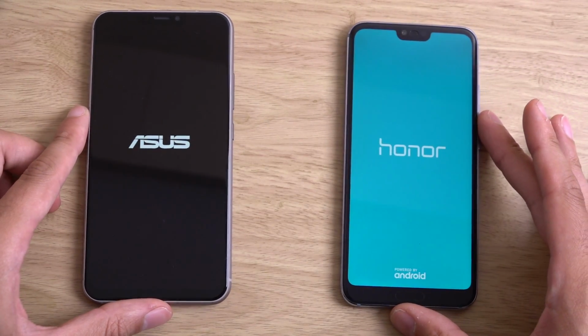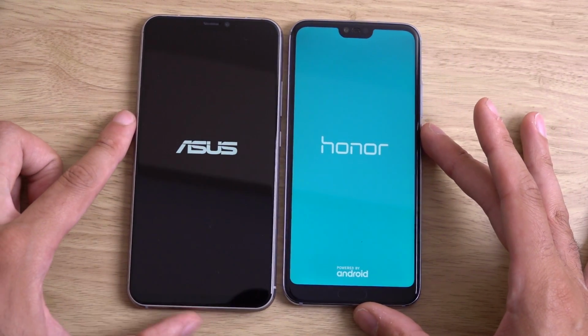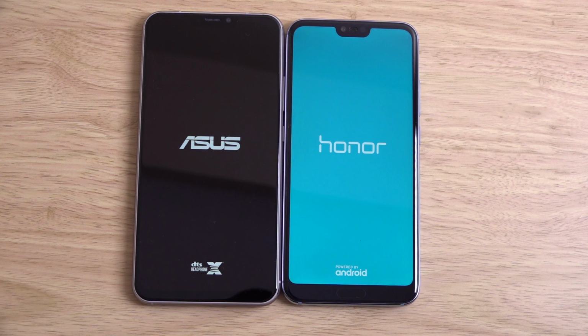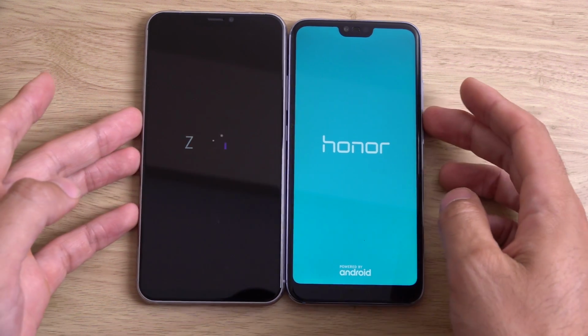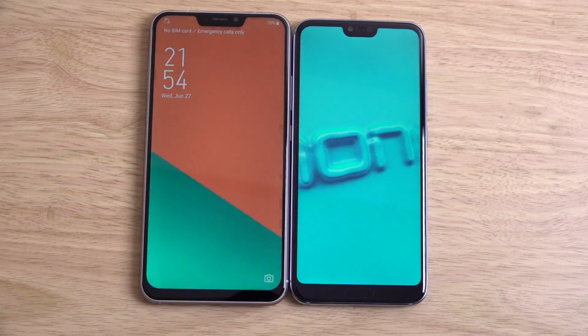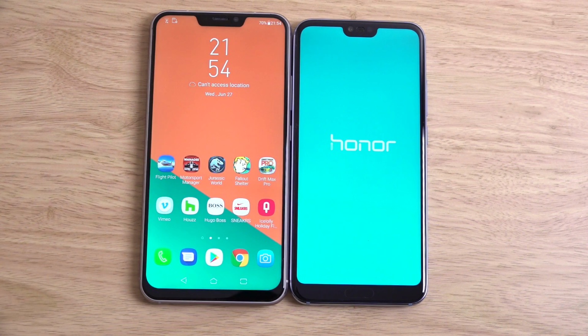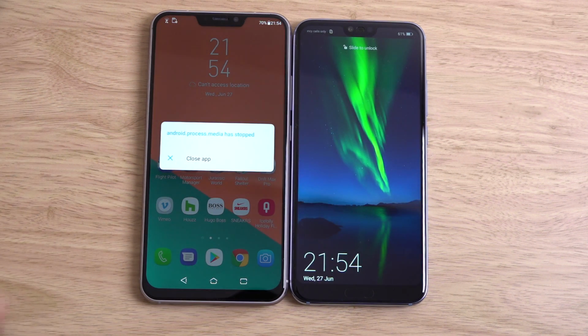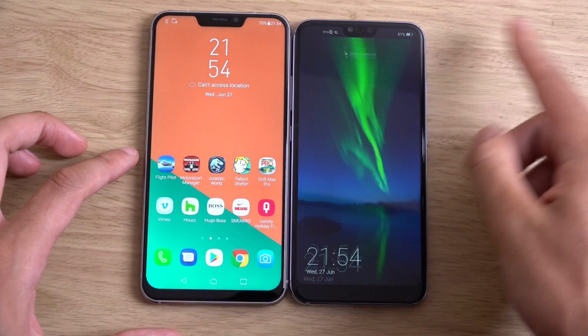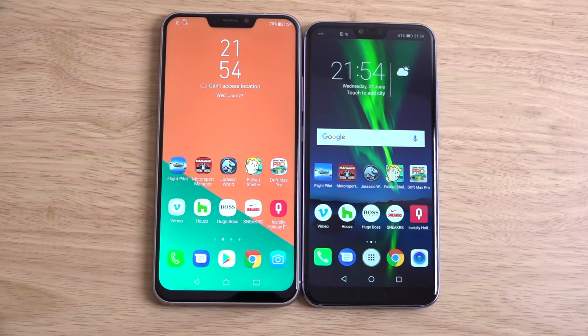So we're getting Kirin 970 in the Honor 10 and Snapdragon 845 in the latest Zenfone. EMUI versus ZenUI here on the left, which you can see boots on very fast here. A little bit of an app crash there, but not a huge issue.